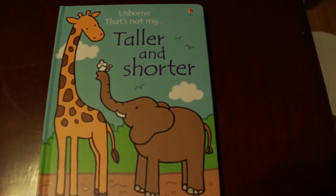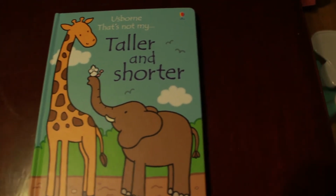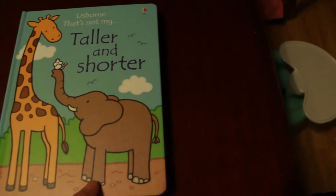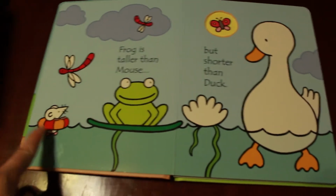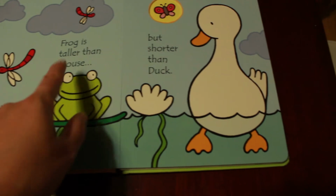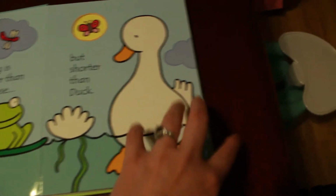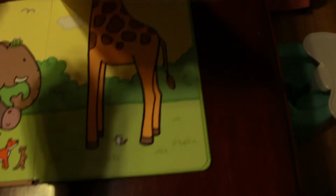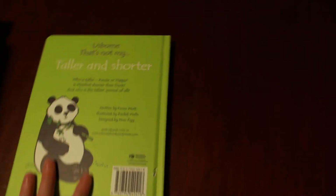We have our That's Not My series that is super popular for the babies and toddlers, and this one is our new That's Not My book. It's about taller and shorter. So you have the same little mouse that's in our That's Not My books, and he goes through talking about taller and shorter things. So frog is taller than mouse, but shorter than duck, and it goes through like that until you get to the very end, and then it talks about you're all taller than me, says the little mouse, but I'm the tallest of you all, and you see the big giraffe there. So that's a great visual way to learn about taller and shorter.